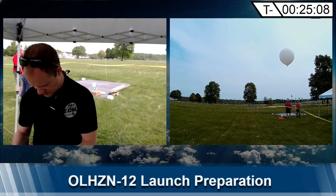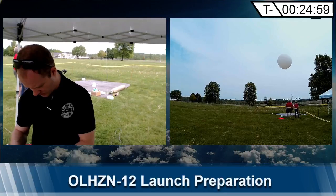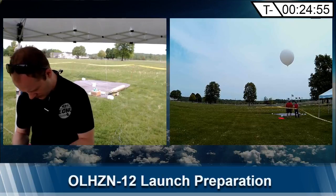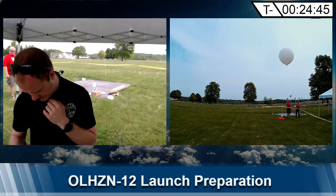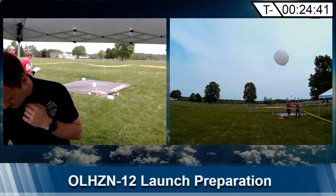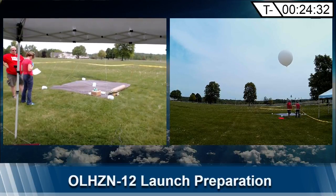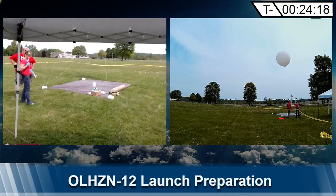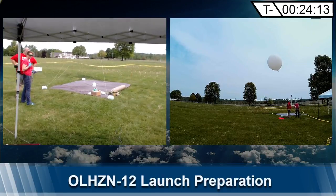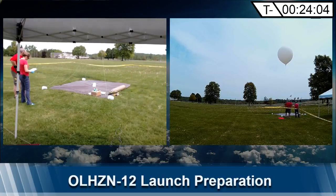Our electronics, making sure everything's powered up here. All right, copy. We got good signal from all devices. Copy, the antenna's in. Standby, switching to battery power for the main flight computer. Main flight computer's on battery power, we got good tones. Standing by for a GPS signal.